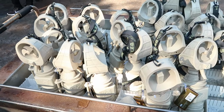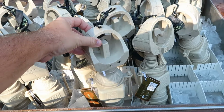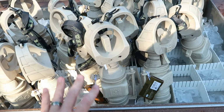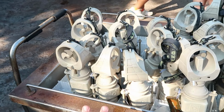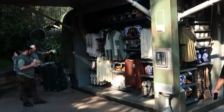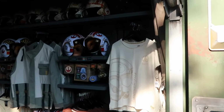They also have your misting fans. How cool are these, though? It comes with the lanyard that says Black Spire Outpost in Galaxy's Edge. These are $22 a piece, but they actually have them on ice, so they're already all cold and ready to go. Let's pop on over here to the next booth, though, and see what else we can find over here.